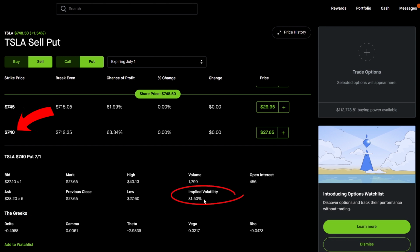Now, the implied volatility is really good. It's very healthy. It's 81. That's very high, which is a very good thing because when you sell options, you want implied volatility to be high. You want the volume to be high. You want the theta to be high. Theta, by the way, is the time decay. This option is going to be losing value of about $298 per day. So that's a lot of money that you can collect, but that's if you sold a put option.